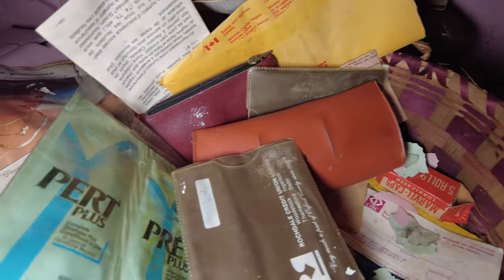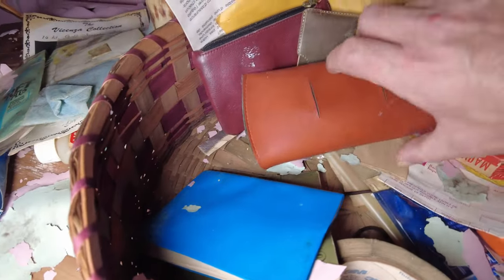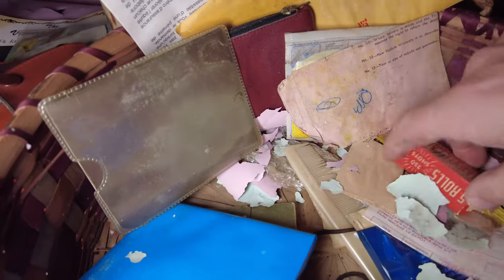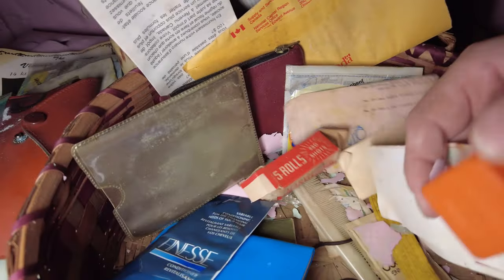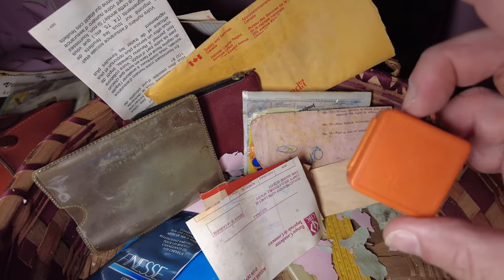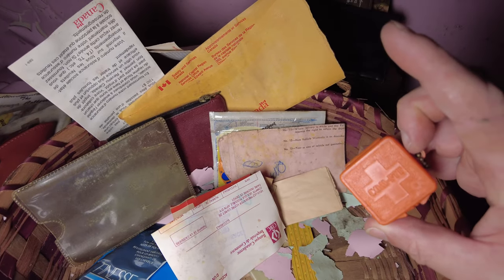A bank card, or a bank book, I should say. Shampoo, glasses. Oh, these are cool. Is there anything in there? Oh, I think it's empty. Caps. That'd be fun to play with. Is there any in there? That's too bad. This first aid kit. Anyways, this is some pretty cool stuff. This is neat right here.